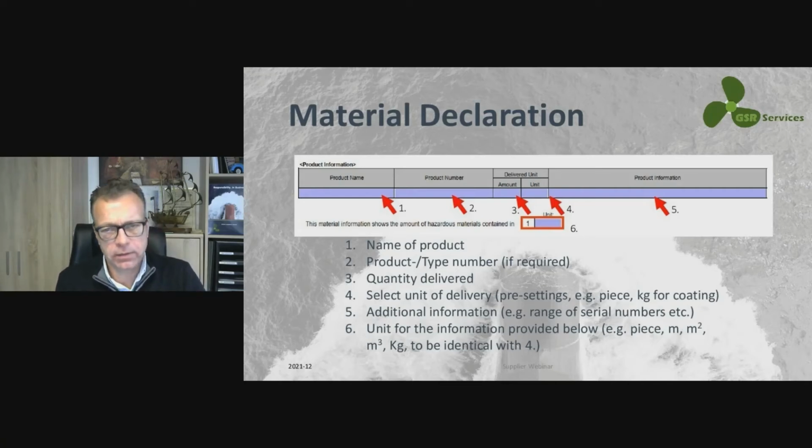And here, with the arrow with the number 5, you can again add additional information. For instance, it applies to serial numbers up to this one, and then a different MD will be required for any identical product with a serial number higher than this number. But again, it's not required to be filled in here.